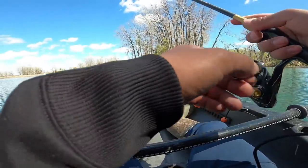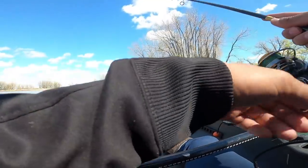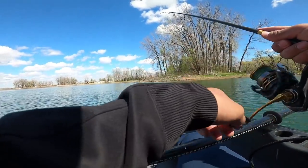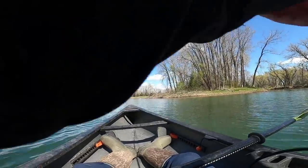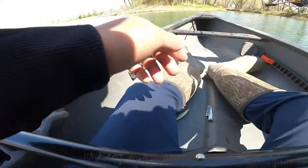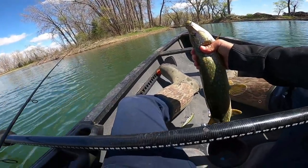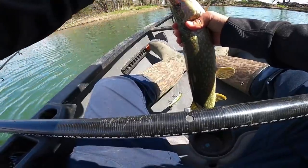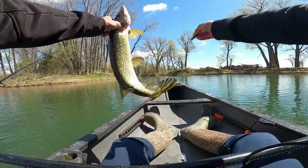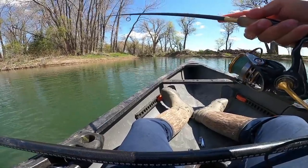Oh, I got cranked. How did it not get hooked up? There we go. There he is. What is this? Pike? I'm guessing big pike. Pike or bass? Oh, it's a little pike. It's not even that big. There we freaking go. First fish for me. I don't know if Johnny Boy is on the board or not, but look how we ate that thing. There we go. First fish for me going back in. First fish on a lipless crank.